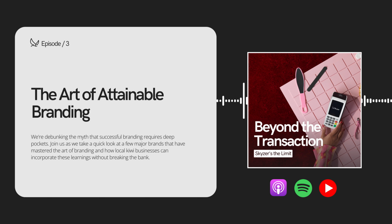Think about the small details, such as the music you play in store or the scent of your products, that can create a memorable and enjoyable customer experience. Further to that, the interior design of your store or physical location. Every single detail, from the lighting to the decor, can have an impact on the overall experience your customer has with your brand. By focusing on the small, inexpensive branding decisions that create a memorable experience for your customers, you can establish a strong brand identity and stand out in the crowded Kiwi market.